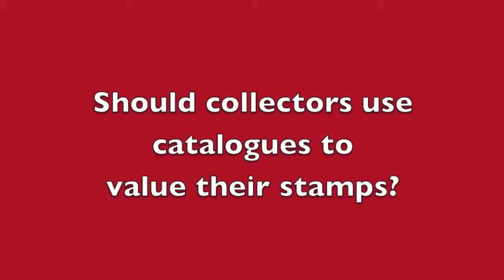Andrew, should collectors use catalogues to value their stamps? Okay. Oh, that's a difficult one. The first thing to understand about stamp catalogues is, and I think it might help you to read some of my tips, to be honest with you, stamp catalogues depend upon who the publisher is. So the first thing to understand is the publisher, where they're coming from.